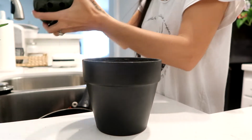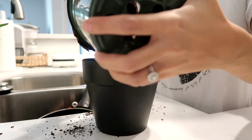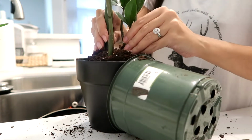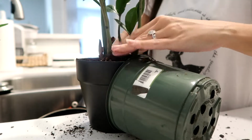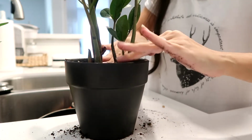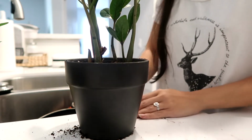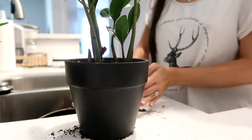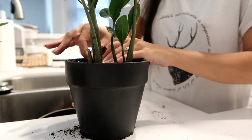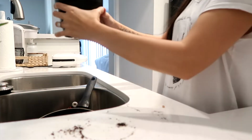Oh jeez. I made a mess. I think actually this is a really good size for it. It's not very big right now. I know they can get very big, but right now it's still pretty tiny. I feel like it hasn't grown at all since we got it. Hopefully it can thrive in its new home.